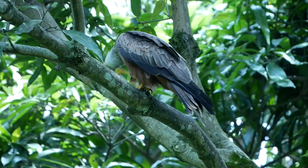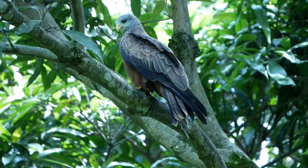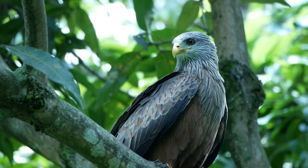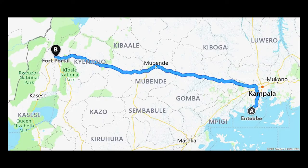No matter where I was filming in the gardens, there were usually black kites in the trees nearby. As with any bird of prey, it's constantly on the lookout for a meal. After 10 days in Entebbe, I travelled to Fort Portal to visit the nearby Lake Nkuruba.